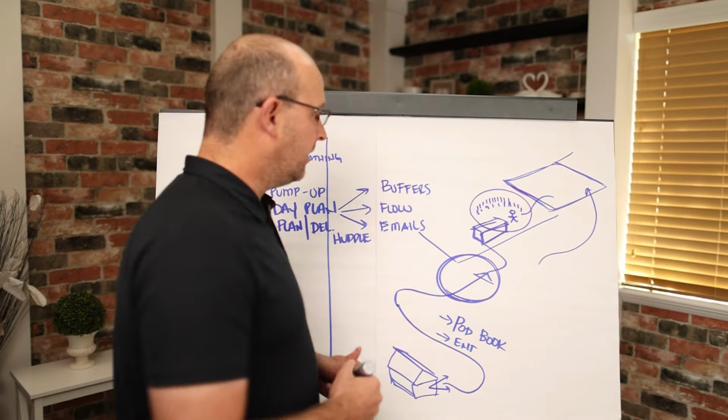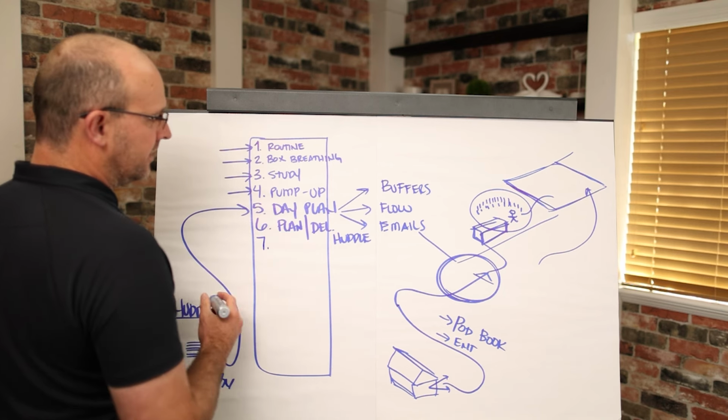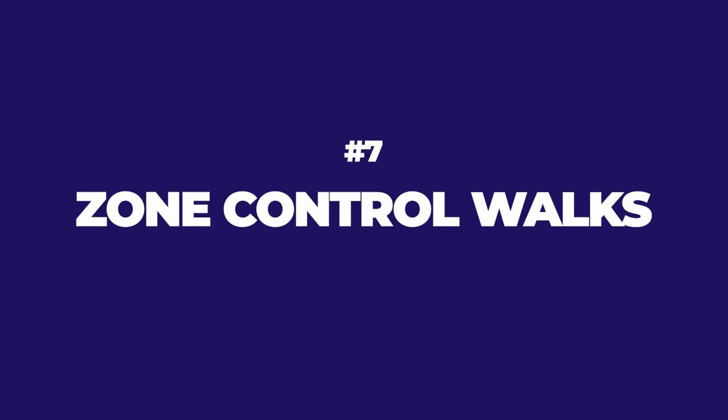Step number 7, when you are done with the worker huddle, you have a little bit of time before you head back in the office. This is when I recommend you do what's called zone control walks.